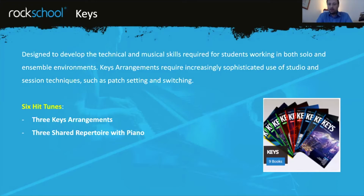The idea is that the keys player may be working as a soloist, they may be working in the studio as a musician and as a producer, they may be working as part of a band, or indeed they may be working in the pit as a session musician or a pit musician in a West End show, for example. The tunes in the keys syllabus, there are 3 that are unique and specifically arranged for the keys syllabus. And there are 3 that are shared with the piano as well.